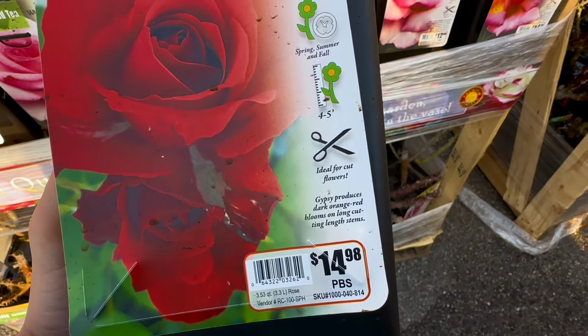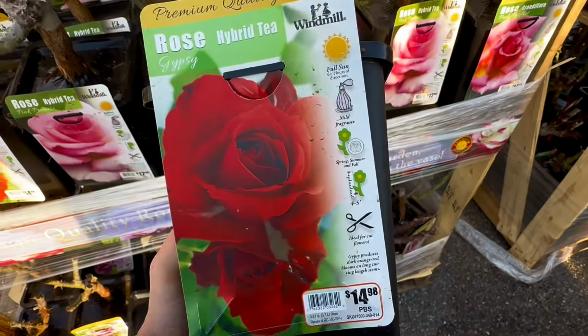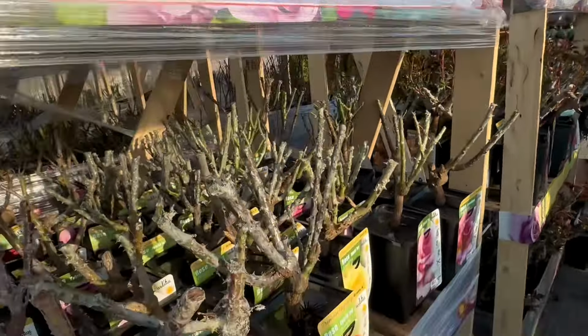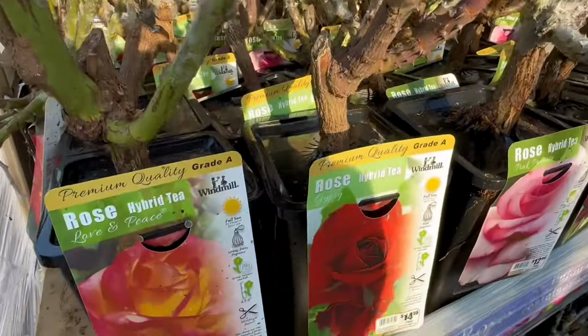Gypsy produces dark orange red blooms on long cutting length stems, and I'm loving the deep red coloring of the blooms. Let's move on to the next shelf, which is also filled from front to back.